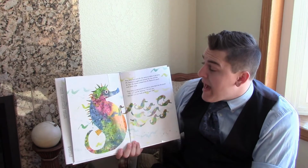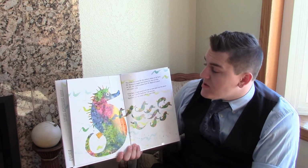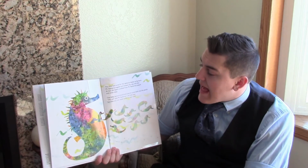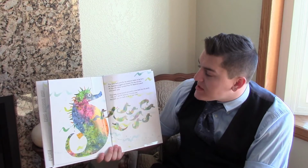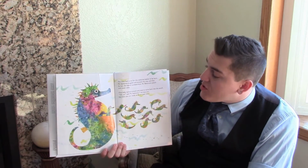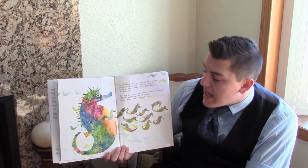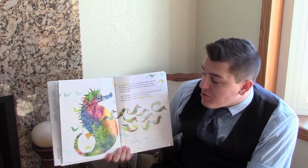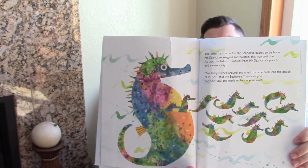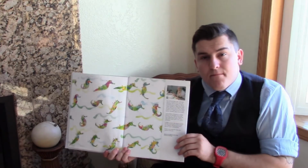The time had come for the seahorse babies to be born. Mr. Seahorse wiggled and twisted this way and that. At last, the babies tumbled from Mr. Seahorse's pouch and swam away. One baby turned around and tried to come back into the pouch. "Oh no," said Mr. Seahorse, "I do love you, but now you're ready to be on your own." The end.